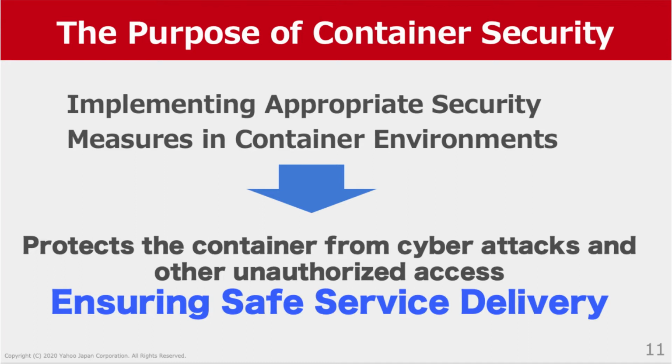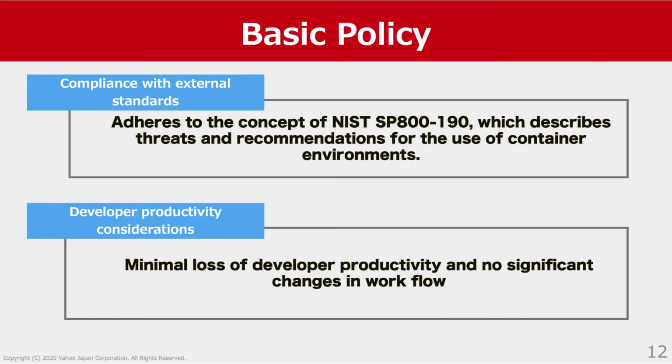However, we have a longer history of using bare metal and virtual machines than we do with Kubernetes. So, although we have knowledge about security in that area, we had to figure out how to deal with Kubernetes security, so we did some research. When we looked at what the policy should be, we decided to go with two policies. The first, to comply with external standards. This was provided by an organization called NIST in the form of SP 800-190. It describes the threats and recommendations for container environments.